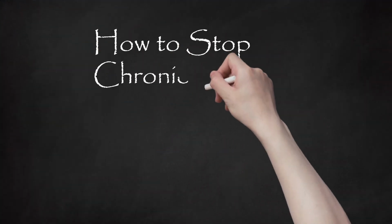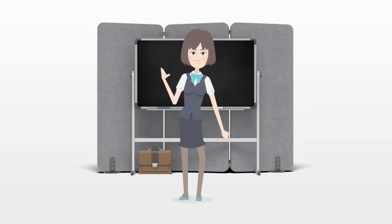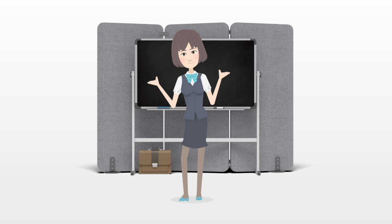How to stop chronic diarrhea. Chronic diarrhea is diarrhea, or loose stools, that lasts for 4 or more weeks.